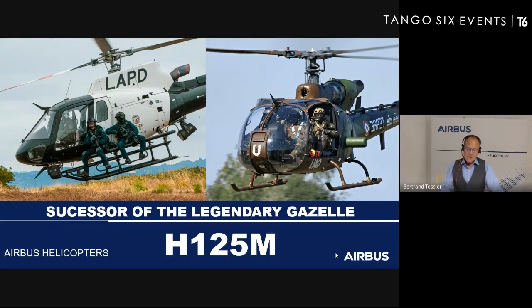Let's start to present our famous light single engine helicopter, the H125. The name of the H125 is the Squirrel, écureuil in French, and previously it was AS350. We changed the name of our helicopters years ago, and all the brand new helicopters now have the H with a number. Just in case you confuse with the 350, the H125, the Squirrel, etc.